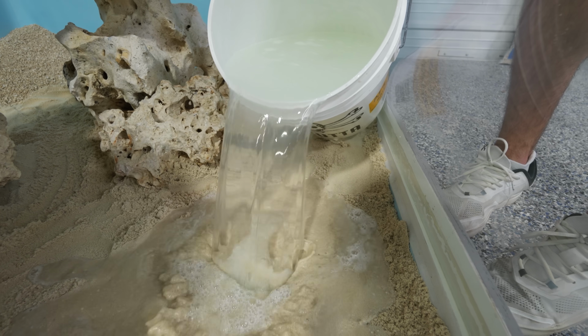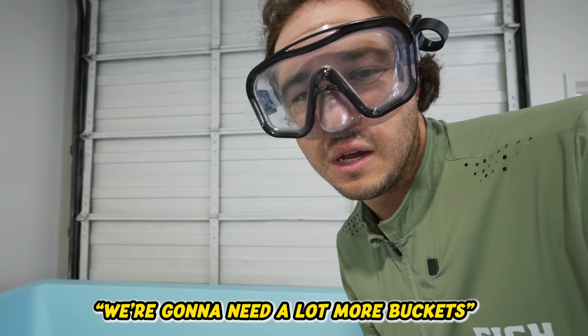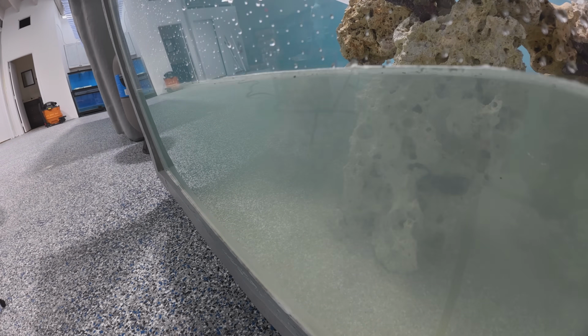That's perfect water. Here we go. It's time to fill up the pond. The moment we've all been waiting for. We're gonna need a lot more buckets. Now, after making buckets for hours and hours and hours, we finally got the pond filled all the way up.